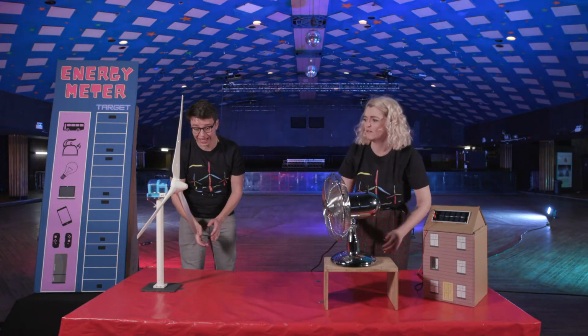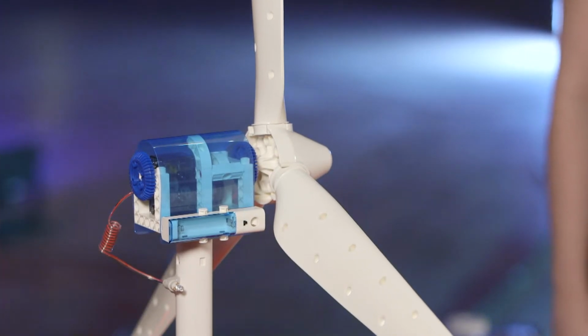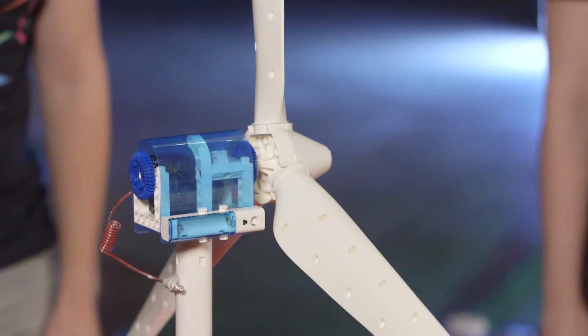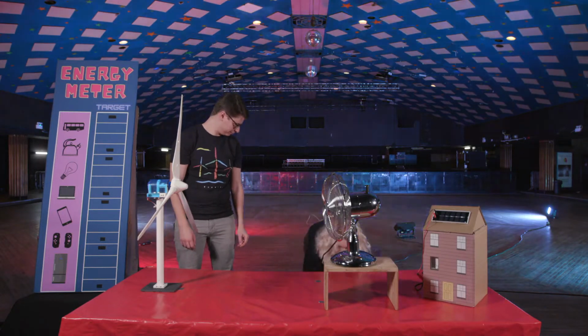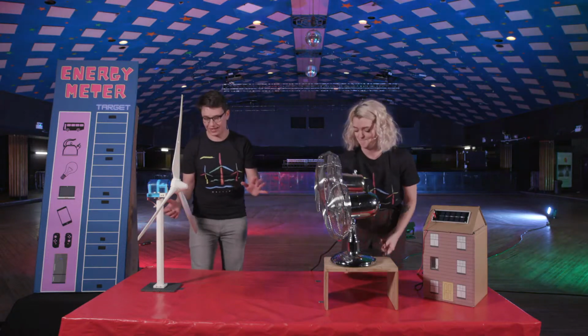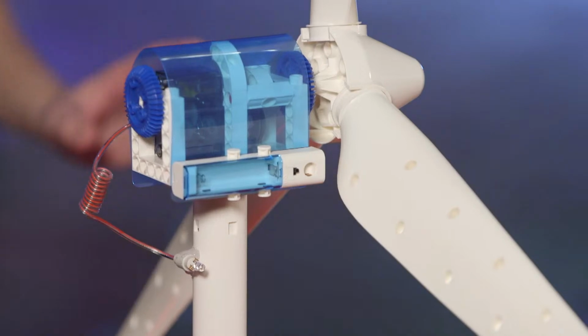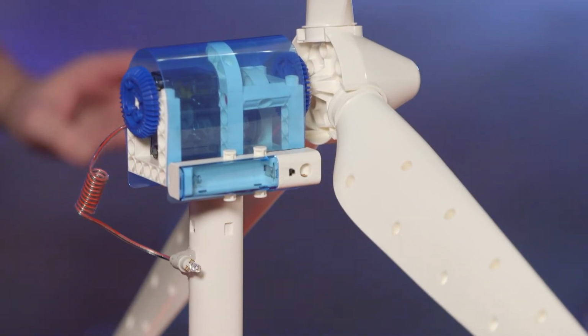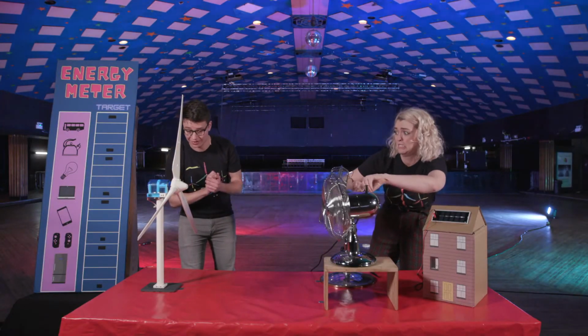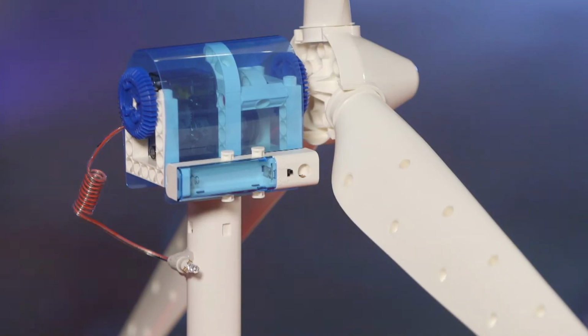Oh. Is the light on? No. Oh. I have an idea. Ta-da! Okay, nice. Bigger fan, more wind. Right. So let's give it a shot again. Remember, watching that light, see if it can go on. All right. Okay. In 3, 2, 1. Is the light on? No.